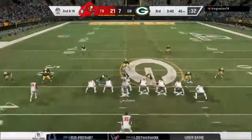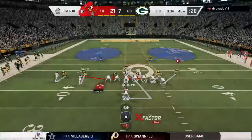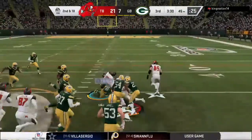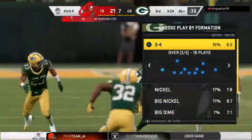Now they face a 2nd and long following the holding penalty. Now a 10th carry for Johnson. It'll be a pickup of 10 yards. And that's going to lead to a 3rd down.